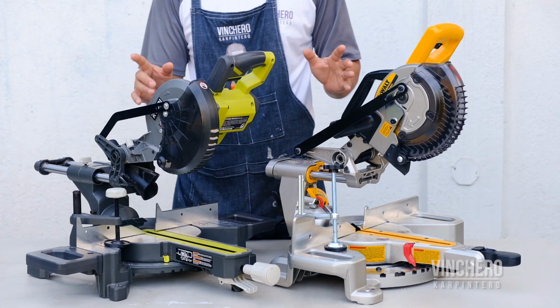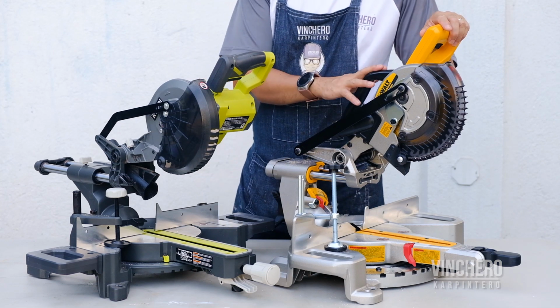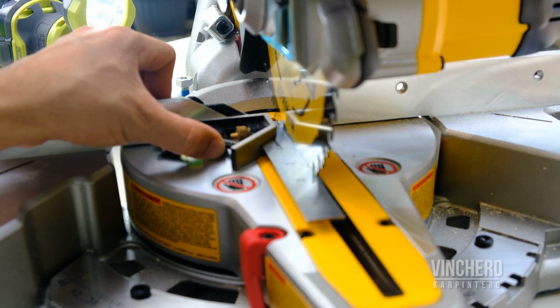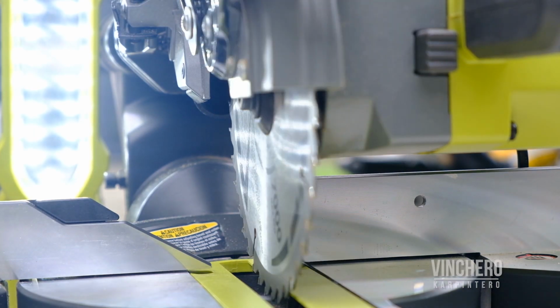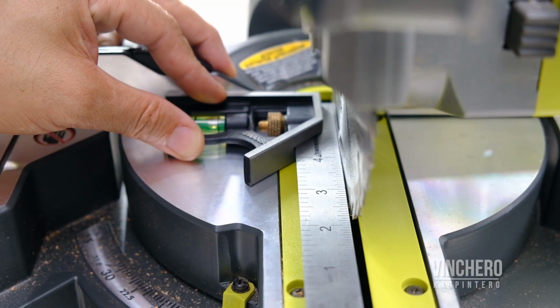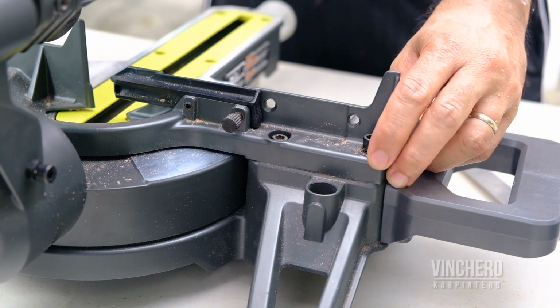The other thing I wanted to talk about was out-of-the-box accuracy. Not surprisingly, the Dewalt miter saw blade was square to the work surface and square to the fence. The miter stops were also all perfect. The Ryobi's blade, however, was about half a degree shy of being square to the work surface, and it was totally out of square with the fence. So much so that I had to adjust both the fence and the miter stops just to get it right.